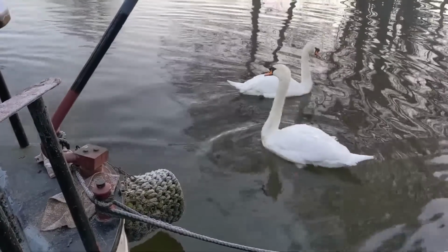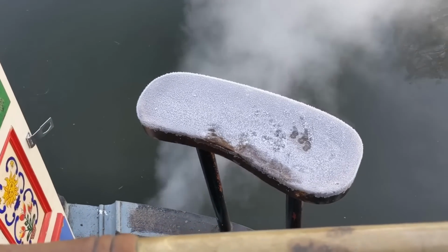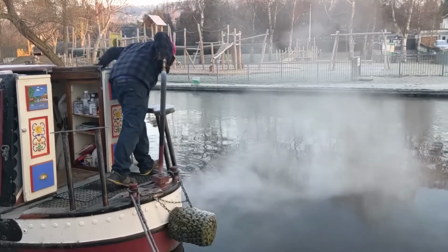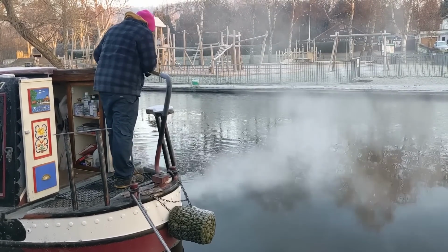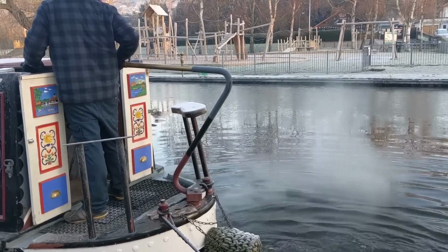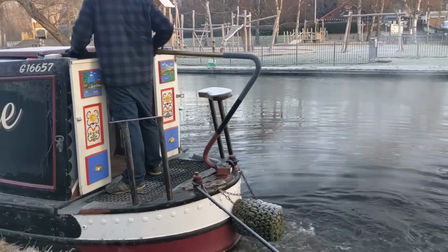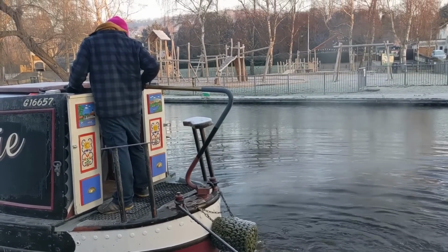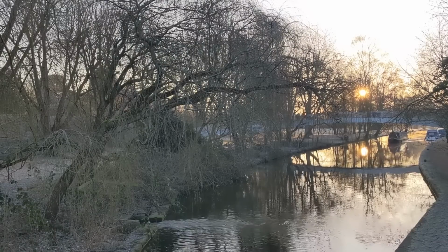Sorry. Oh, that doesn't look good. We're wondering if it's just because it's so cold. It seems to be clearing up. The smoke cleared and we decided to set off.